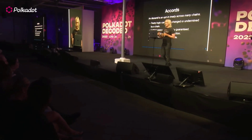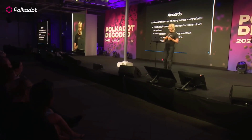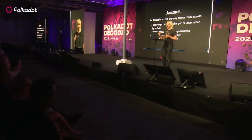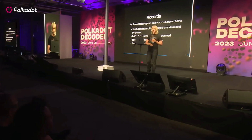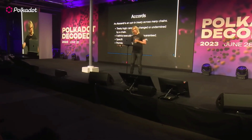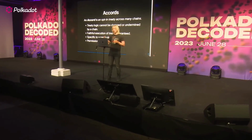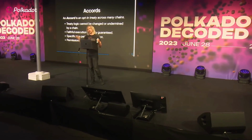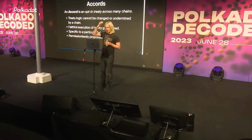Now, the accord would be specific to a particular function. Any chain that entered the accord would be held to it, and it would service this particular function. And to keep barrier to entry low, accords are permissionlessly proposable. But because they're, of course, opt-in, it doesn't affect anyone until they actually agree and sign up to the accord.